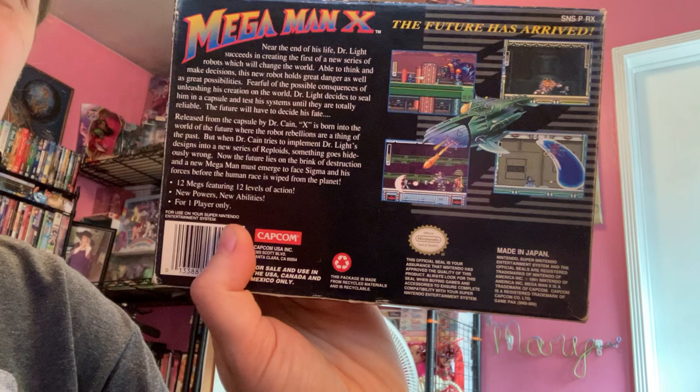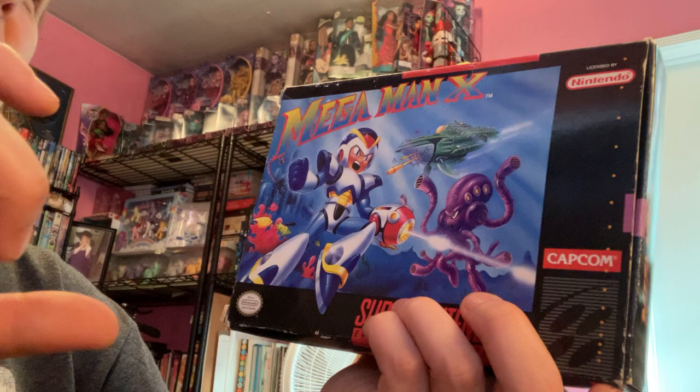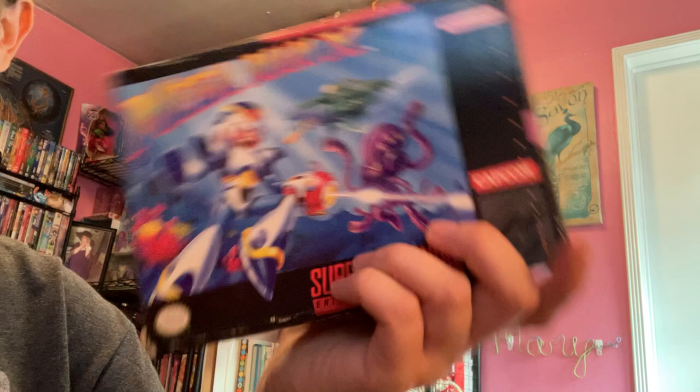It's pretty simple. I think I only got X1, but I liked the idea of the Reploids and the war. Bonus points for the fact that those little heady things that in the Fox cartoon would give Mega Man power-ups, they're actually baddies in here, and I was like, damn it, it got killed, but whatever.